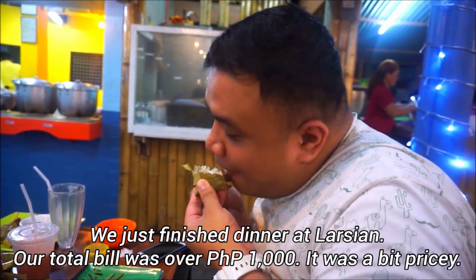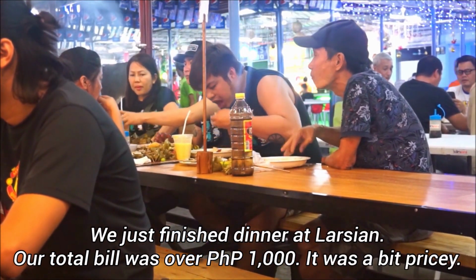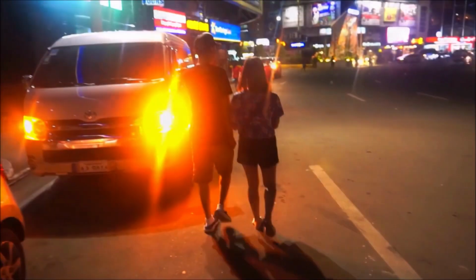Ayan, kakatapos lang po namin mag-dinner sa Larsian. Ang aming total bill ay 1,000 mahigit. Medyo pricey siya.